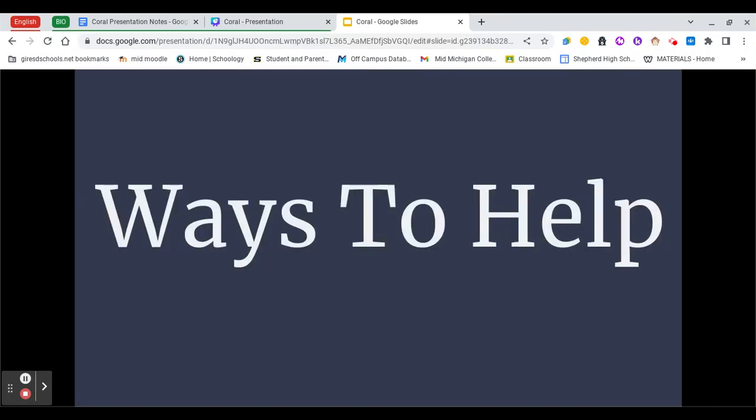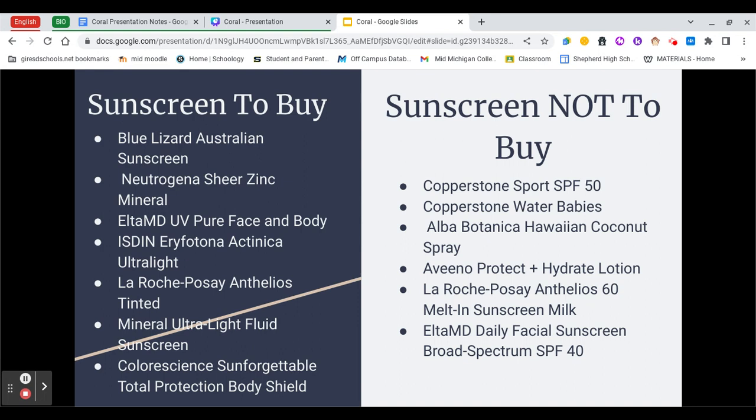So, ways to help. This is a list of sunscreens that we found that are good to buy and not to buy. On the left are sunscreens without oxybenzone, and I tried to have an array. This one you can find mainly in Australia. You have some big brands like Neutrogena. And these are the ones you don't want to buy because of their oxybenzone content. On the right are ones you should not buy. So we have big brands such as Coppertone, Aveeno, and these are all brands people have heard of.